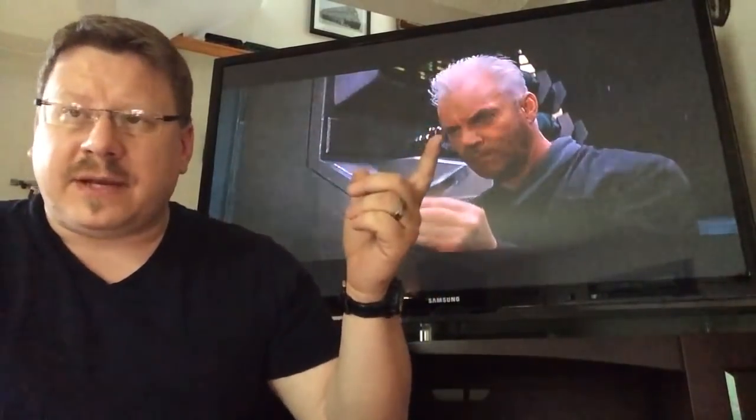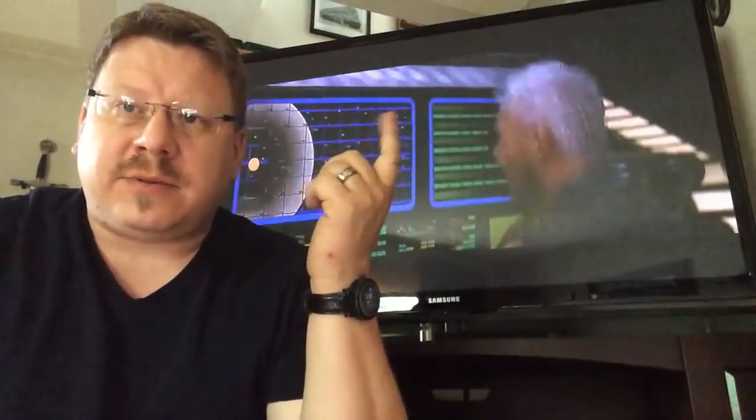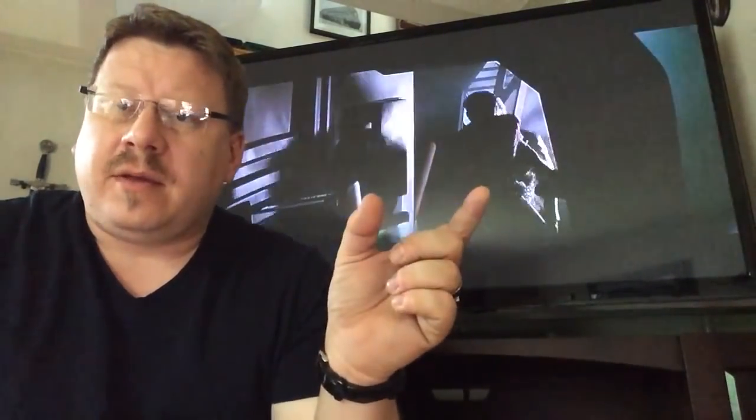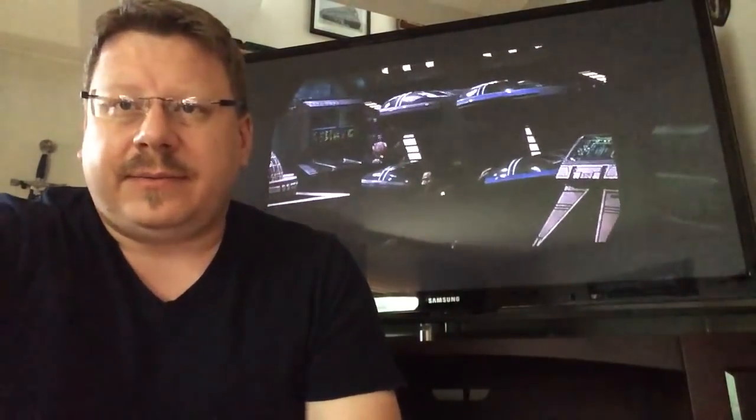And here we get a better look at the display consoles I was talking about. You can see them along here, all the original series, and then the upper ones are more like the movie era displays.